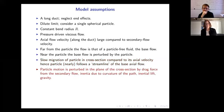And then the particle is perturbed from that path in the plane of the cross-section by the drag force from the secondary flow, inertia due to the curvature of the path itself, and then inertial lift as well, and gravity.